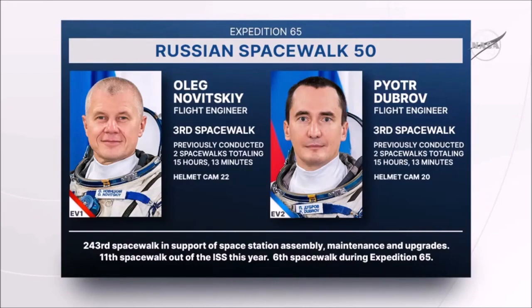And we'll be getting the helmet cams once they get outside. You'll see a small 22 in the bottom corner of Novitskiy's helmet cam and a small number 20 in the bottom corner of Dubrov's. So once they get out the door, we'll begin to get those helmet cameras looking over their shoulders as they work in the vacuum of space for about 6.5 hours.